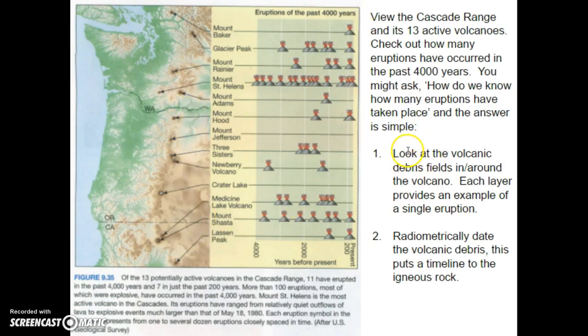So as I look at this, I want to make sure we understand. We might ask, well, how do we know how many eruptions have taken place? And the answer is pretty simple, right? How do we put this timeline to these eruptions, to these volcanoes? Well, one, you look at the volcanic debris fields in and around the volcano. Each layer provides an example of a single eruption. And two, because it's igneous rock, we can radiometrically date the volcanic debris, and this puts a timeline to the igneous rock. So we can even say that there have been this number of eruptions. We can even put a timeline to it and specifically say, here's when it occurred.